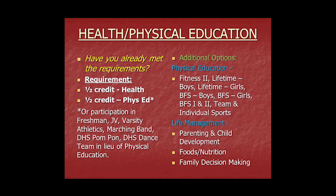The final core graduation requirements to cover are health and physical education. You are required by the state of Michigan to have a half credit of health and a half credit of physical education. One additional note regarding this physical education requirement is that legislation was recently passed to allow you to fulfill the physical education requirement by participating in a freshman, JV, or varsity sport, marching band, DHS pom-pom, or the DHS dance team.